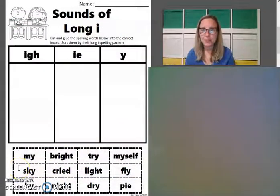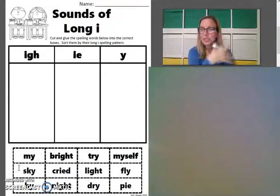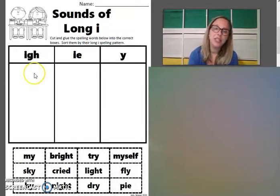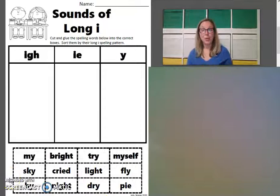You might have noticed all of your spelling words this week have a long I sound in them. And each of those words uses different spelling patterns. So I'm going to make myself smaller here, and then down here on my whiteboard, I'm going to go over just a little bit about those spelling patterns. So on this sheet, all of the words I want you sorting are your 12 spelling words this week. So not only are you doing a Sounds of Long I sort, but you're using the spelling words from your spelling list this week. So you're getting practice with your spelling words and practice sorting those long I sounds.